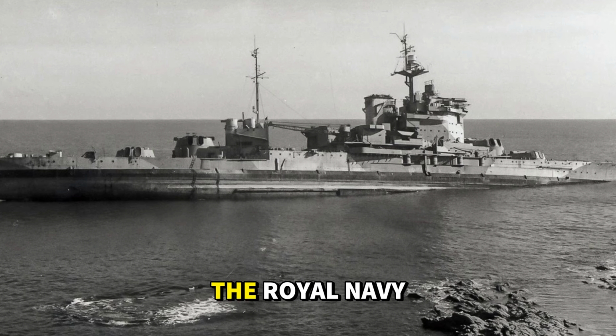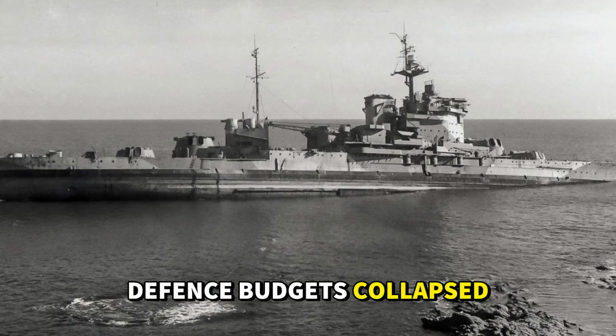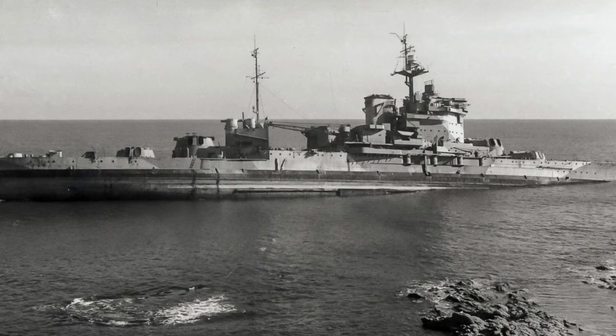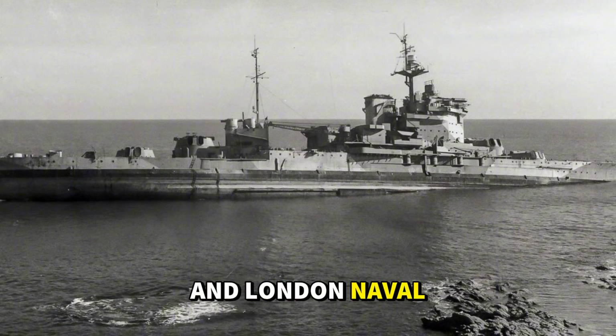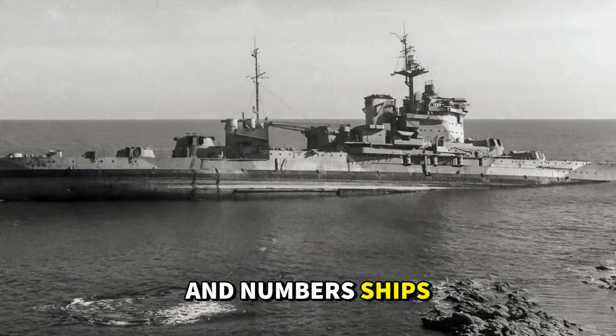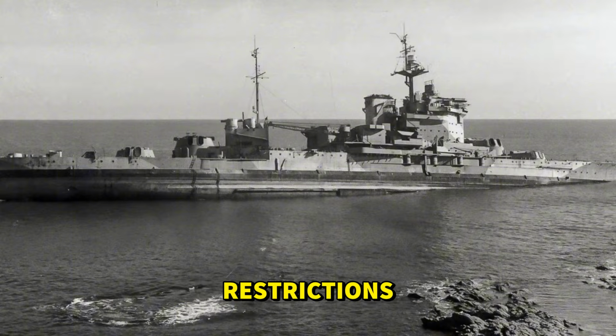Peace brought challenges the Royal Navy hadn't anticipated. Defence budgets collapsed. The fleet that had dominated the oceans through World War I was too expensive to maintain. International arms limitation treaties, the Washington Naval Treaty of 1922 and London Naval Treaty of 1930, imposed strict limits on battleship tonnage and numbers. Ships became obsolete not through age, but through treaty restrictions. Many were scrapped or disarmed.